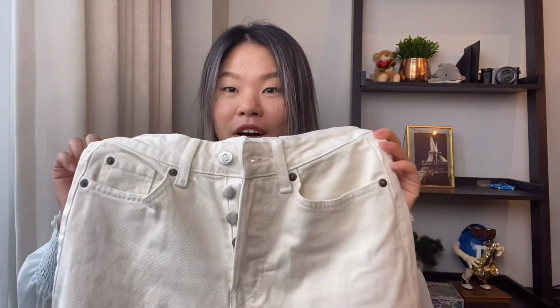So moving on to bottoms now, I have 2 pairs of jeans, 1 pair of track pants-ish thing, and 1 skirt. And let's start off with jeans. I've been going to a lot of stores trying to find the perfect pair of off-white colored jeans that are not too loose and not too tight, essentially the straight leg kind of jeans. And this one is the closest that I've gotten to, although it's not completely ideal. So this is the 90s straight jeans, and I have this in a size 2.